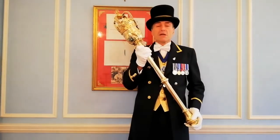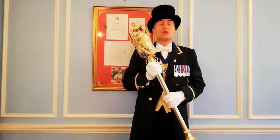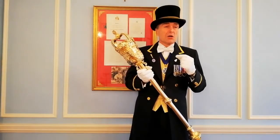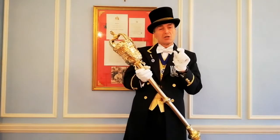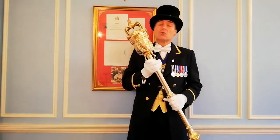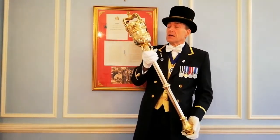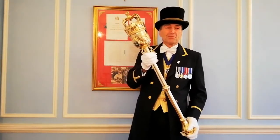Now, the London Government Act of 1963 meant that the five urban district councils of Bromley, Beckenham, Orpington, Chislehurst and Sidcup, and Penge, Chislehurst and Sidcup being one urban district, came together to become the new London Borough of Bromley. And on the 1st of April 1965, the Beckenham Mace was adopted as the Bromley Mace.